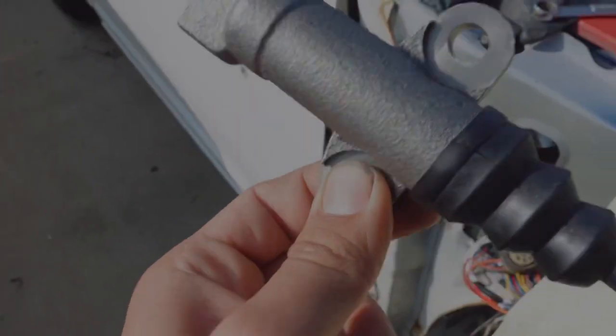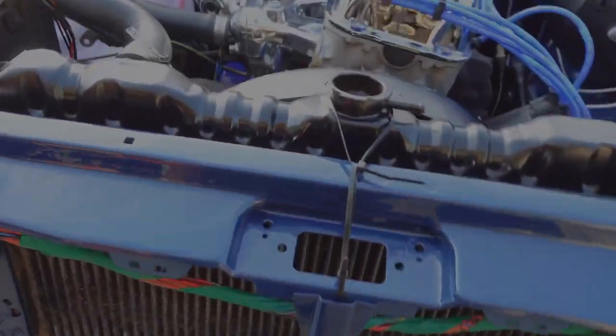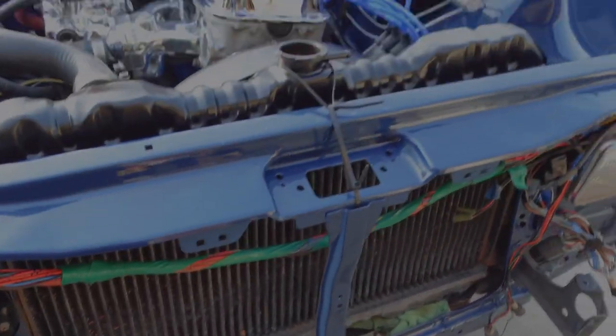Got the new clutch sleeve right here, which goes down there. So I'm gonna quickly throw this one on. So I just quickly threw in the radiator. You can see it's zip tied because I still have to get the position right.